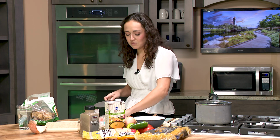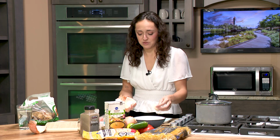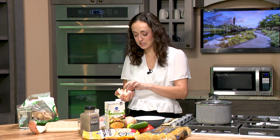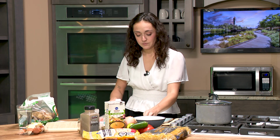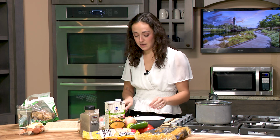Another thing I don't think a lot of people cook with very often is lentils. Lentils are super cheap and packed with protein as well, even though they're not a meat. So if meat is too expensive for your budget right now, a good way to kind of work with that is adding a bean or a lentil of some sort to your grocery order and then supplement your protein there.